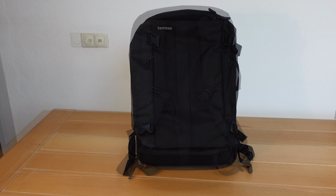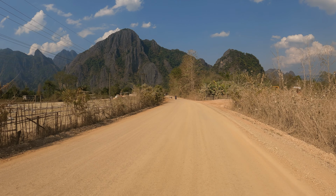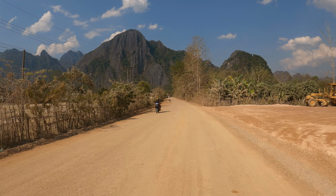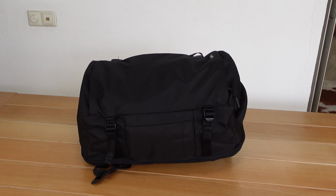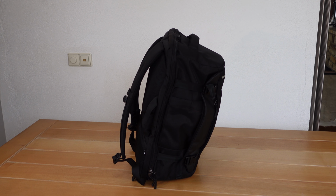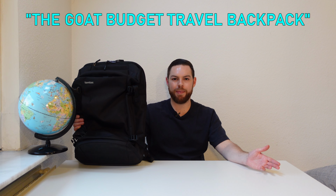I have had the chance to test it, but it hasn't gone through the punishment that is months-long full-time travel yet. So I don't know how it's gonna hold up in the long run, but after having owned many different bags over the years, I know a quality product when I see one, and this is definitely a high-quality bag. It retails at around $85, and that is incredible value for money considering the materials and features. Some have even called it the GOAT budget travel backpack.